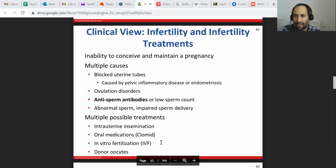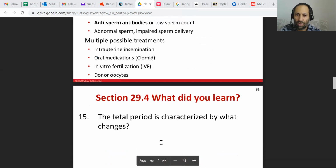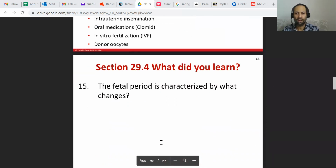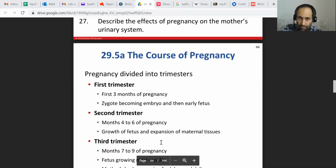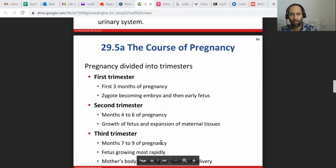Or donor eggs, getting eggs from a donor individual and then using those for fertilization. The fetal period is characterized by what changes? Organogenesis, rapid growth, and further development of the different organs.